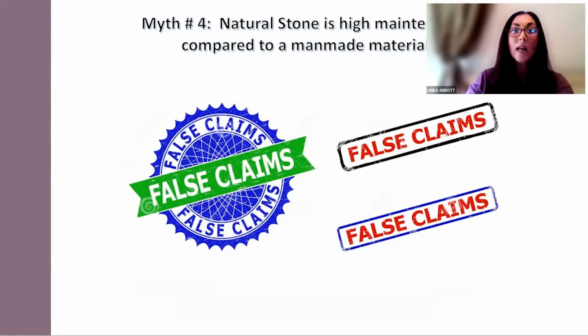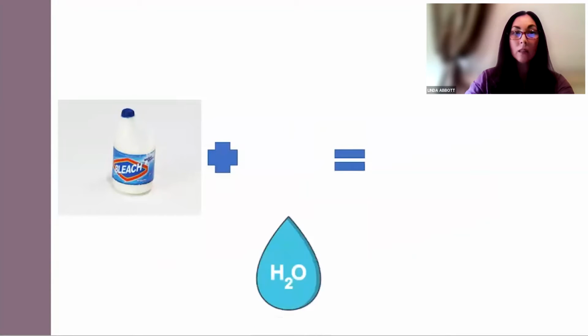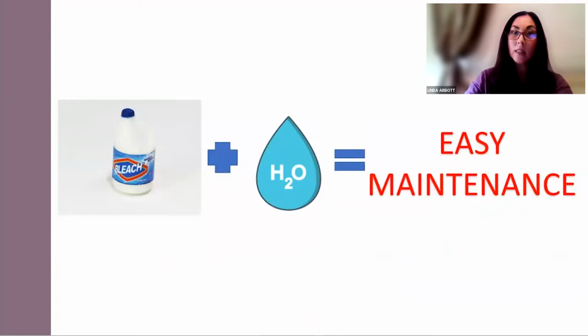Myth number 4, natural stone is high maintenance compared to a man-made material. That is completely false. Bleach plus water equals easy maintenance. Bleach and water are your best friend for all surface dirt when you have natural stone pavers. For stains, you may need to leave the bleach sit for a few hours, then scrub it a bit before you rinse. Overall, very easy to maintain, and I should know, I have a natural stone deck at my home, and it's been there for over 15 years, and it looks great. No regrets here.